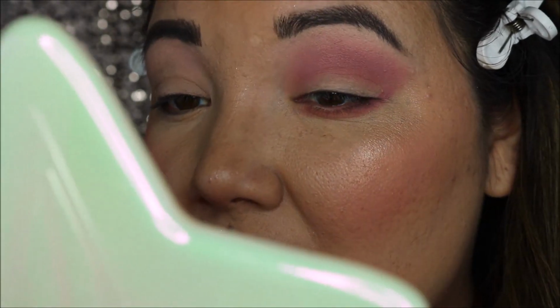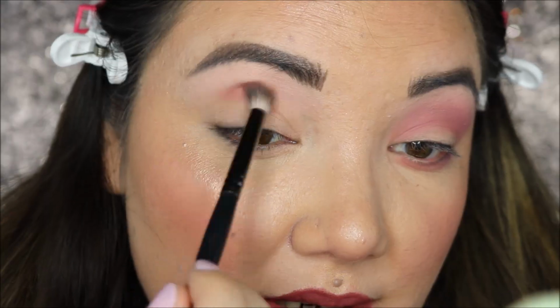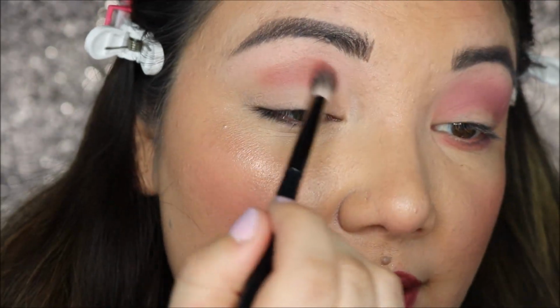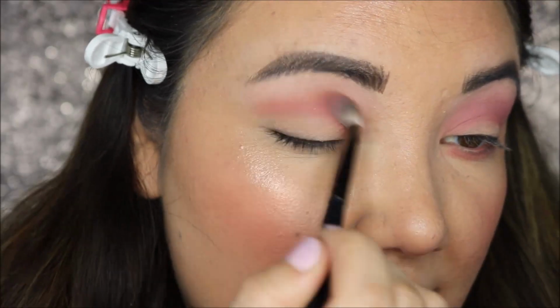I think it is making a huge difference. Everything looks very smooth and blended. Again, it did feel like it kind of tugs a tiny bit. I think for it to stick and be this pigmented is a better trade-off. Like, I'd rather have to blend a little bit more. So it's kind of hard to initially blend. But like I said, I almost think it's worth it the way it makes it pop so much.